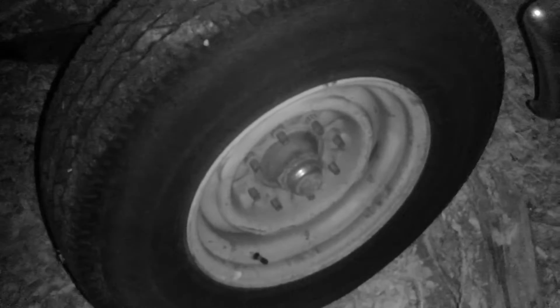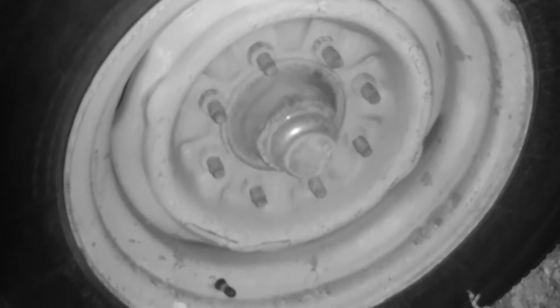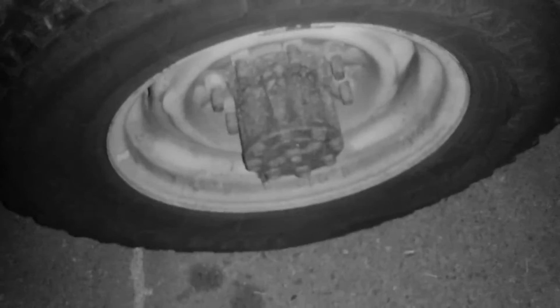Could use some wheels. Got a hell of a bolt pattern here. What is it? 2, 4, 6, 8. 8 bolt pattern. That's crazy. Sorry about that wind, guys. Right now we've got a 60-day tag on it because we just bought it the 26th.